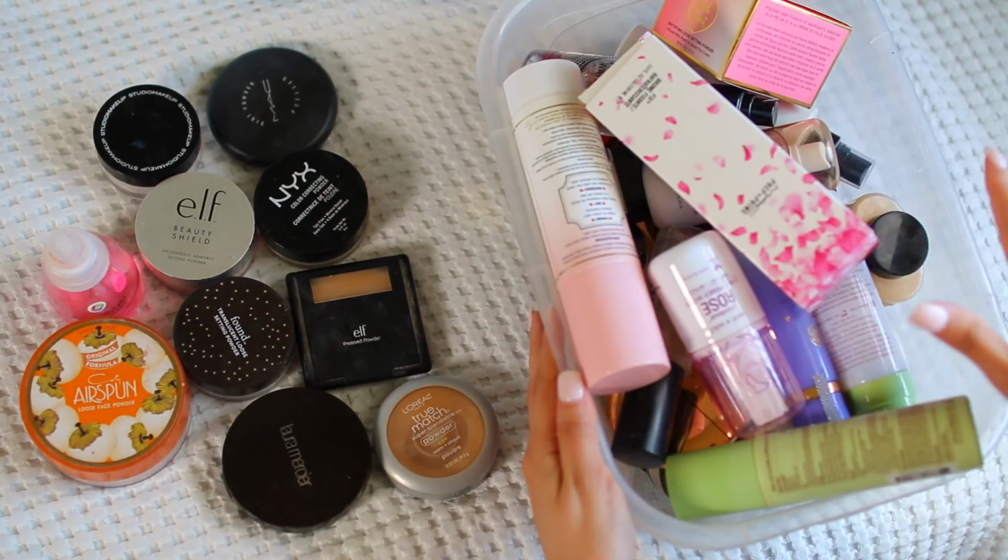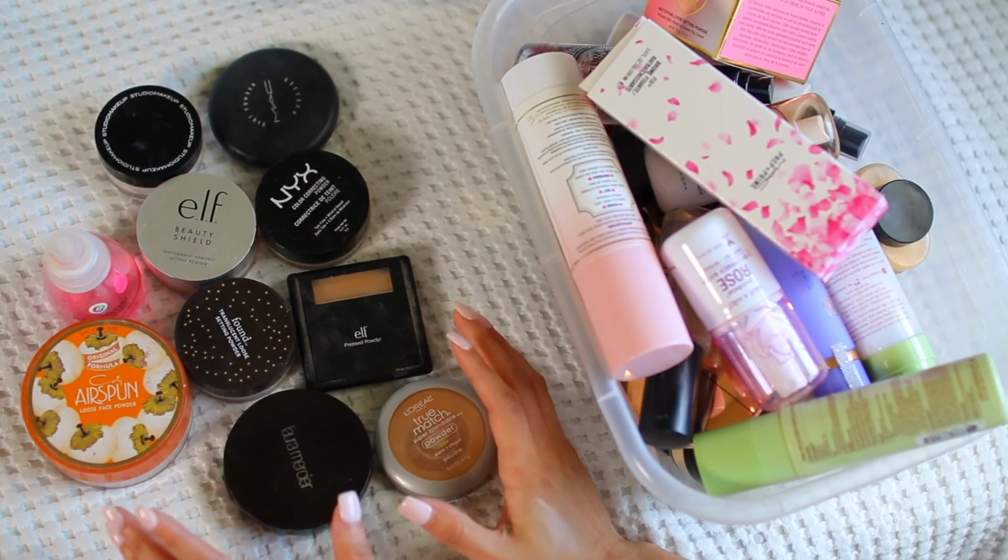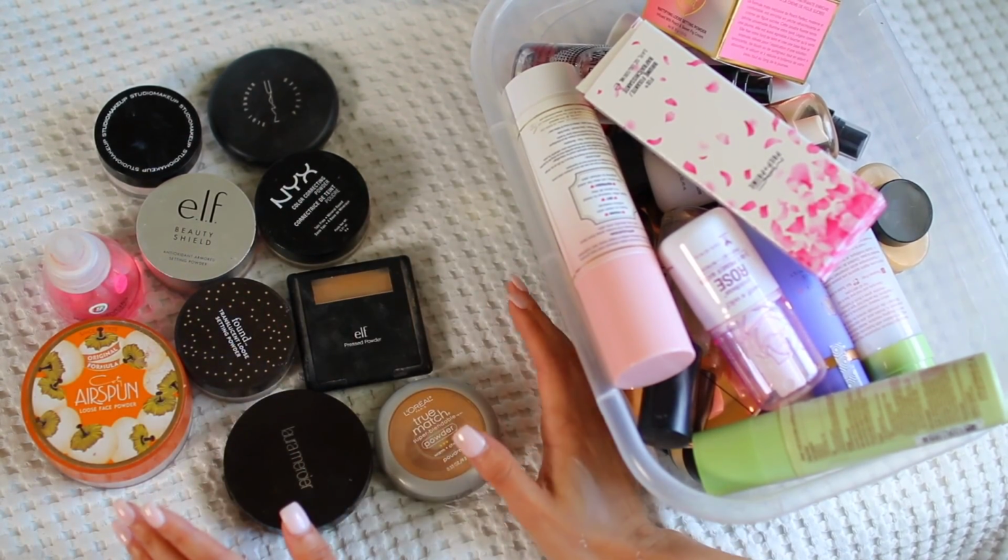I know the setting spray declutter was not too exciting, but I tried to make up for it with the powders. So I did get rid of 10 products in total for this round.